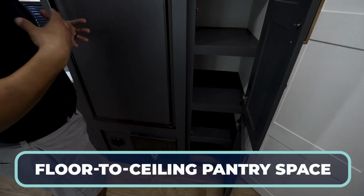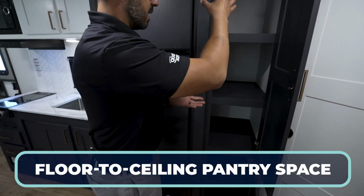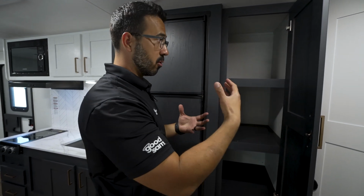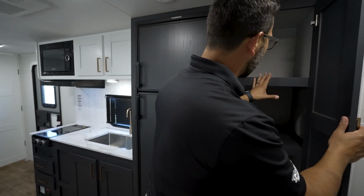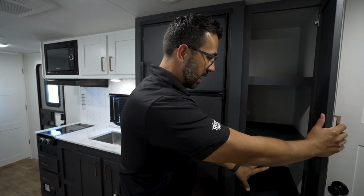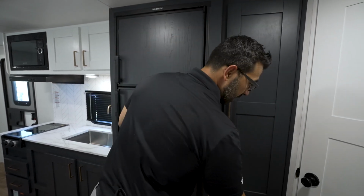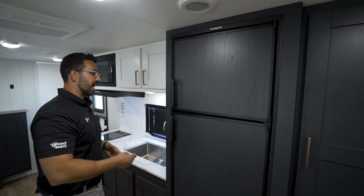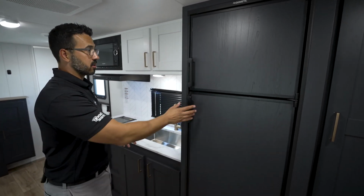This again is almost a must in my opinion. Like most models that are this floor plan, you kind of have a choice. You can either do this as a pantry, or you can use this for the kids' clothes because you don't have a ton of other space to put it. So a lot of times that does get used up for the kids' clothes.